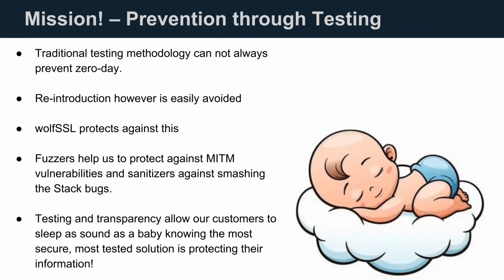In all of our testing, we are completely transparent. We allow our customers to review our code. We allow auditors to look at our code. We allow labs to assess our code and test it. And ultimately, the goal of doing that is to allow our customers to sleep as sound as a baby, knowing that the most secure, most tested solution is protecting their information.